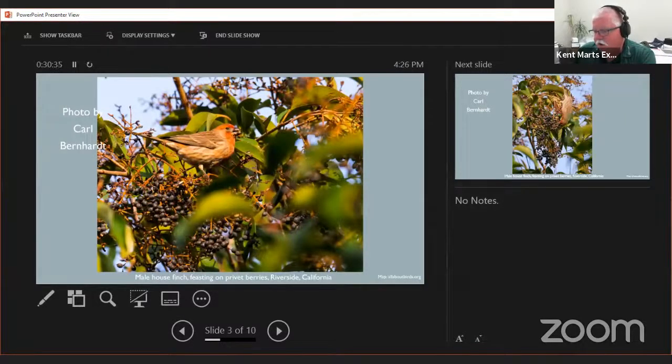There's the male house finch feasting on privet berries. Some variety of privet, I was not able to identify which one. A lot of people call this hedge, but the technical name of it is privet. It matched a couple, so it was very difficult to tell, because hedge species tend to be scattered around the country.